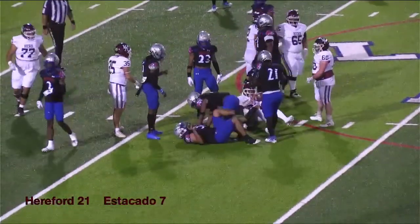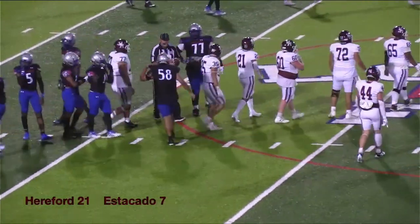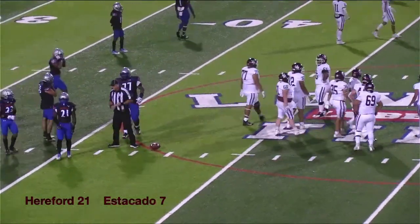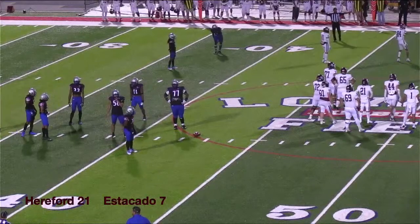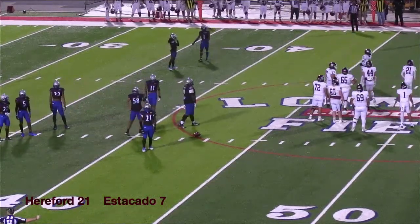Here's the give on the little delay up the middle to the tailback. Brylan again. The snap was high. He pulled it down, got it to Brylan, but he only got about a yard on the carry. Maybe not even that. I think they spotted him out on the line of scrimmage. So another big third down. Inside 11 minutes to play in the first half.